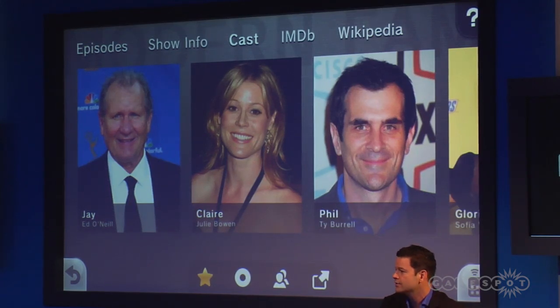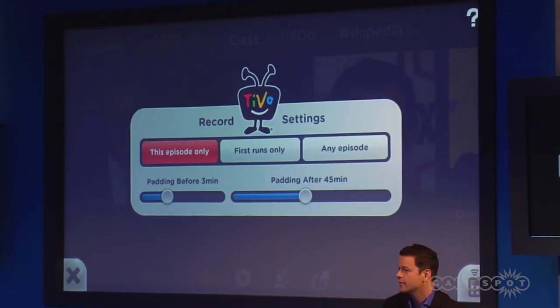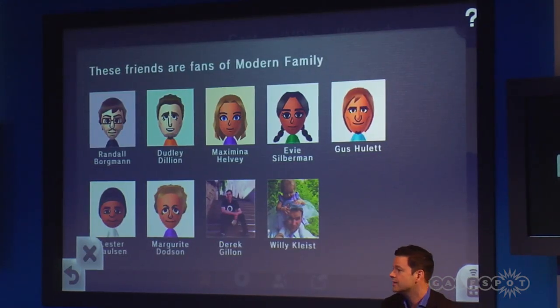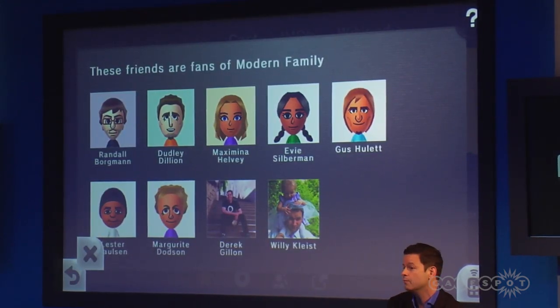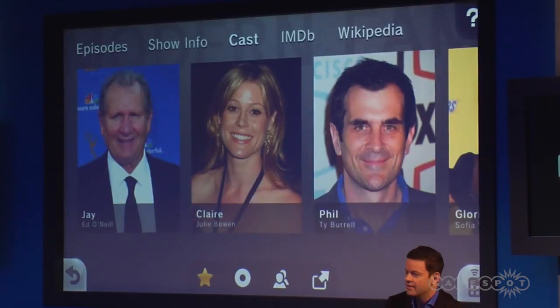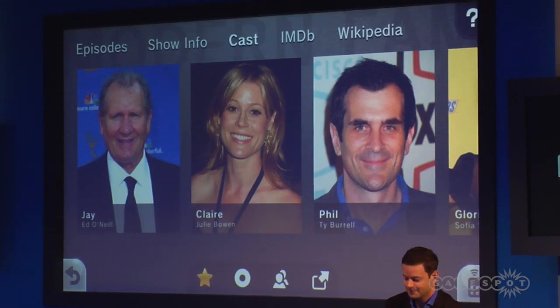I have 4 icons at the bottom of the gamepad. The first is to add to your favorites. That's the gold star. And Modern Family is already in the favorites, so if it wasn't in the favorites, it wouldn't be gold. I can set a recording for the series or an individual episode. I can see friends that have favorited this show, both from Miiverse as well as importing Facebook friends as well. And that last icon on the bottom is how Reggie would have sent his personal recommendation.